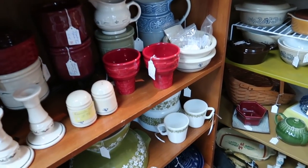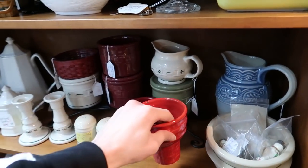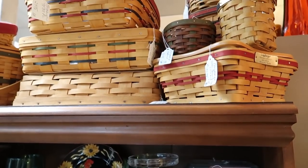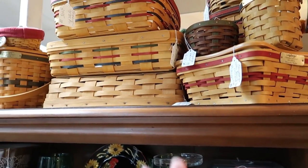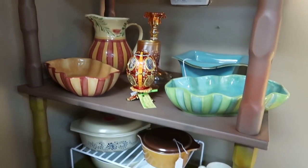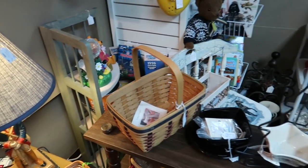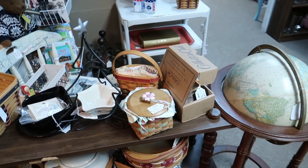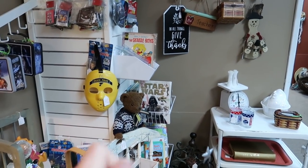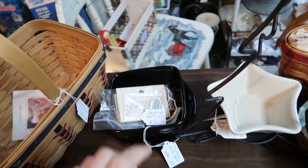Here's some Longaberger ceramic pieces, and then the baskets. I'll admit it, I'm not a fan of Longaberger, not really. I know, maybe one of these days I will, when I'm desperate. I sort of like the baskets, sort of, but what is this? Oh, it's also Longaberger.